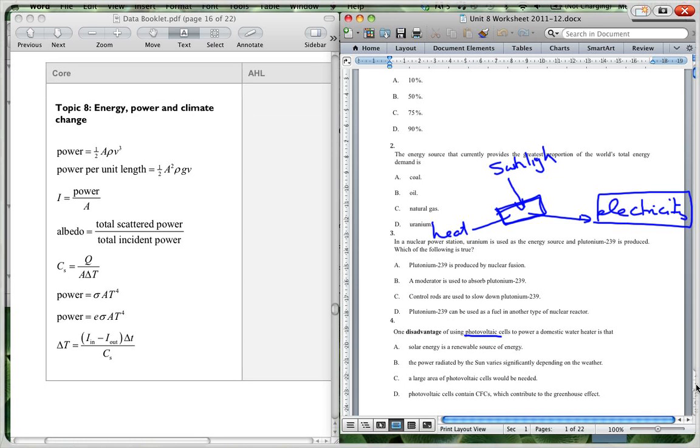So the problem here is that you're going to need a large area for photovoltaic cells. The amount of electricity that is actually produced is very low. The other one that you may think of is B: the power radiated by the sun varies significantly depending on the weather. This is definitely true. But you're just looking at light. So even though the sun may not be shining, there may be clouds, you will still get some conversion into electrical energy. But the main problem with this is that it needs a large surface area.